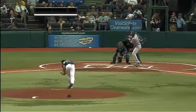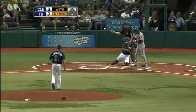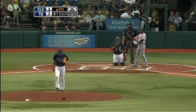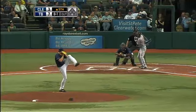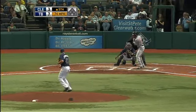Well, I think, too, you're getting to the point where Longoria can come up in for a double switch here in another inning or two, assuming that Andy can get through the fifth and hopefully beyond, because the bullpen's been used so much. But that's the one thing with Zobrist at third, and he can go to the outfield. And Longoria can come in at some point and play defense and get a couple of at bats.